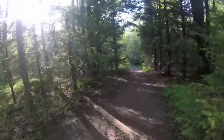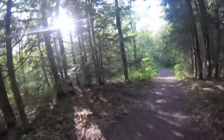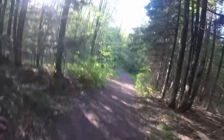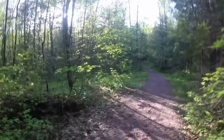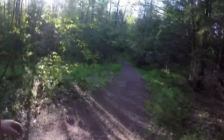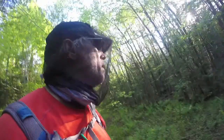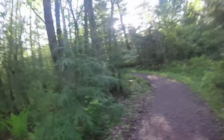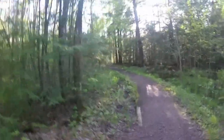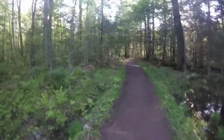Let's go down to this bend and see what we can see here. God, you'd think I'd be able to see it. I can hear it so loud, but I don't. Huh. Wonder what's up with that. There's another bend over here. Maybe we'll see it after this bend.